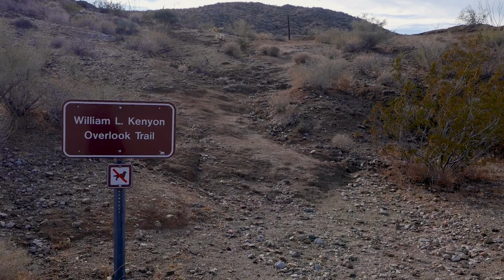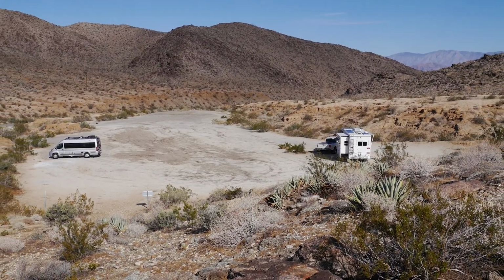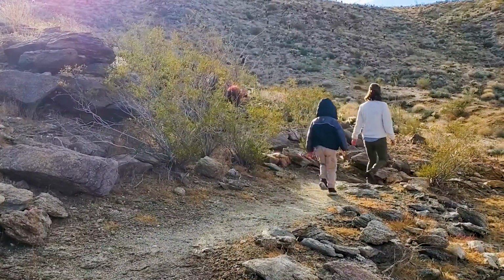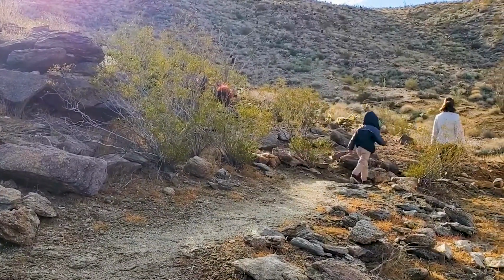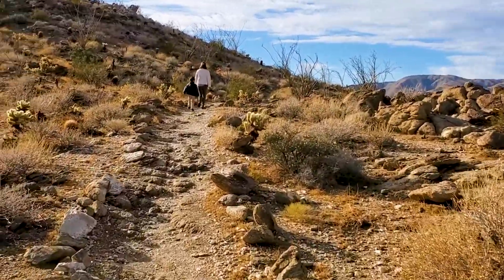The trail begins at a marked trailhead at the south end of the campground, which is basically a large parking lot. Bill Kenyon Trail is best done in the early morning or late afternoon, when the colors of the Anza-Borrego Desert are most vibrant and the landscape shadows the most dramatic.